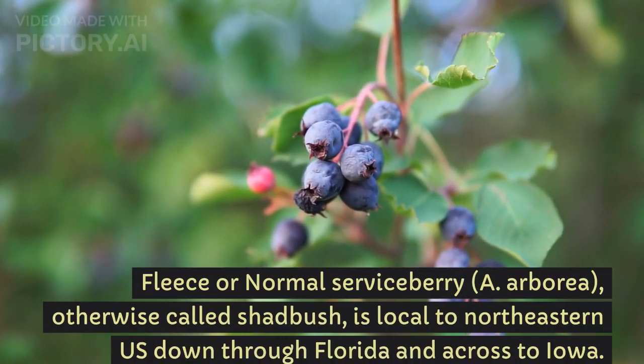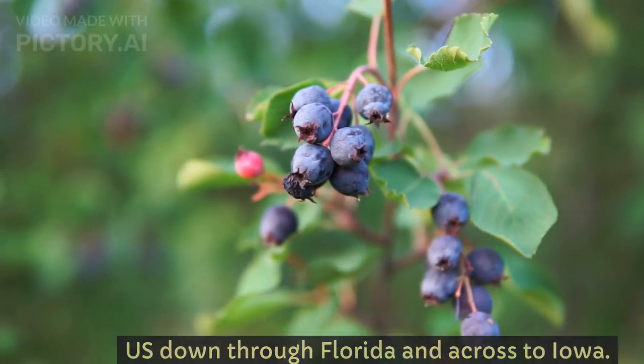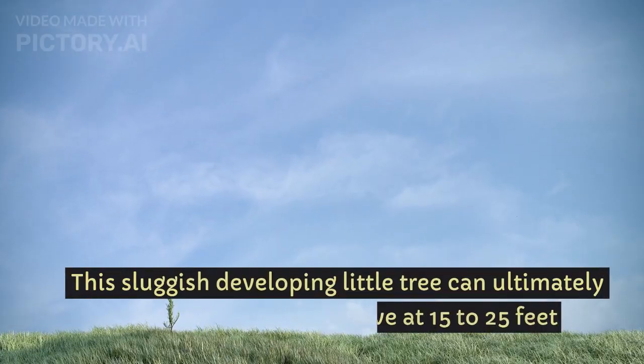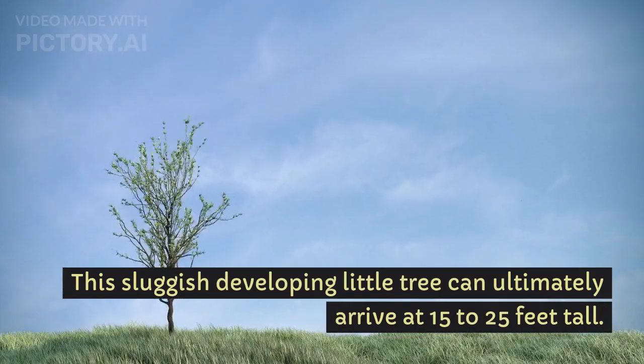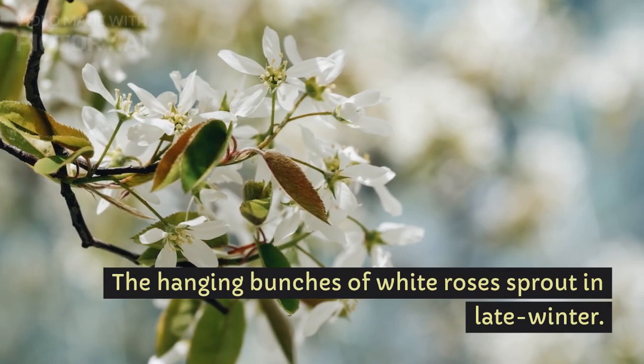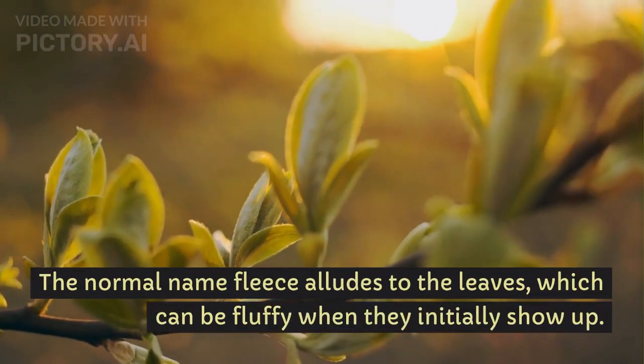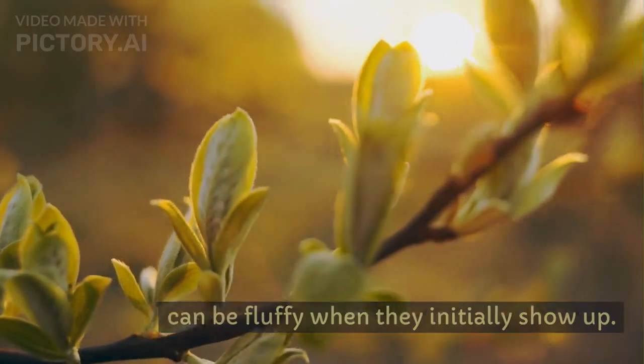Fleece or normal serviceberry, A. arborea, otherwise called shadbush, is local to northeastern U.S. down through Florida and across to Iowa. This sluggish developing little tree can ultimately arrive at 15 to 25 feet tall. The hanging bunches of white roses sprout in late winter. The normal name fleece alludes to the leaves, which can be fluffy when they initially show up.